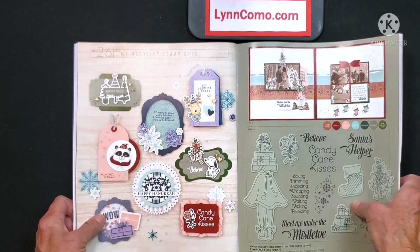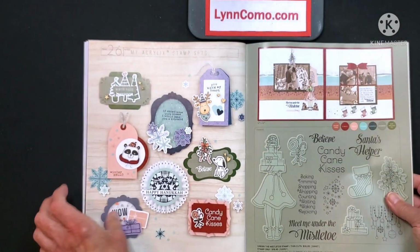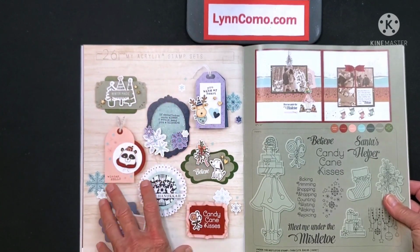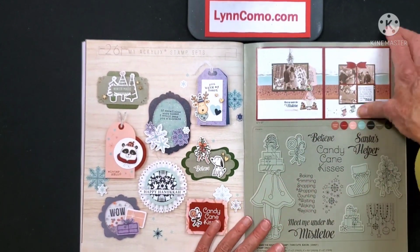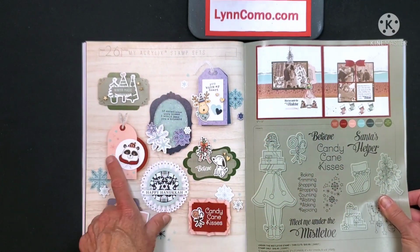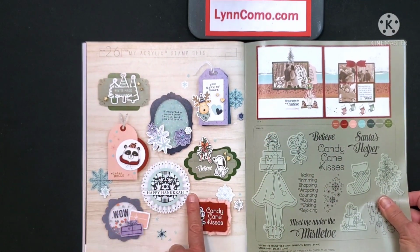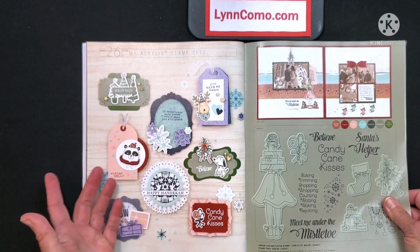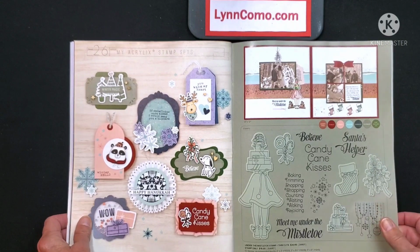Welcome to our My Acrylic Stamp Set section. I love the way corporate has created these little iconic images of what they've created with the stamp sets that are now in here that are all brand new. So you have to check out the artwork and pay close attention to the details between the markering, the stamps, the glitter, the paper. It's all kind of fun what they've done.